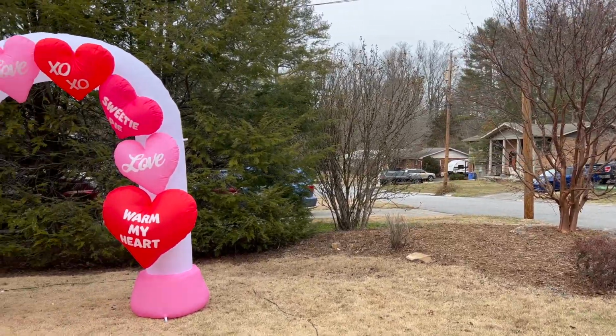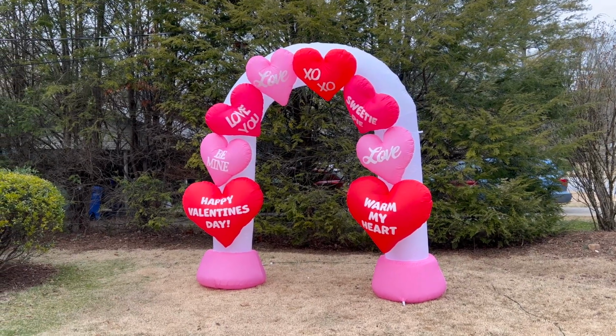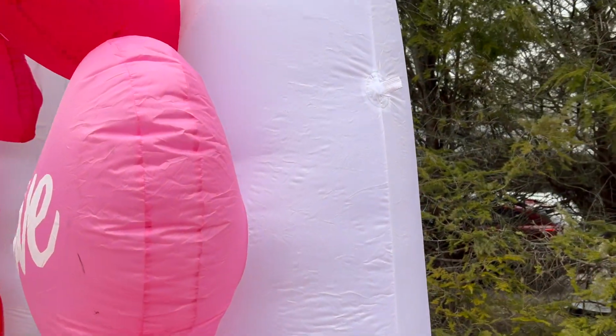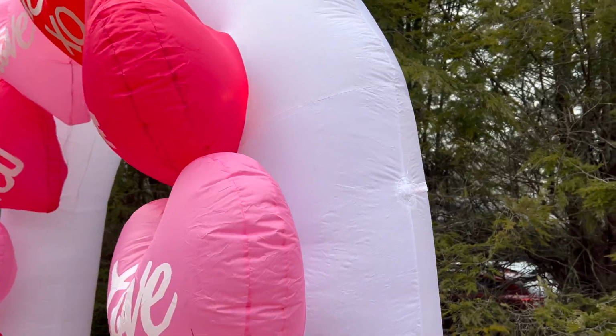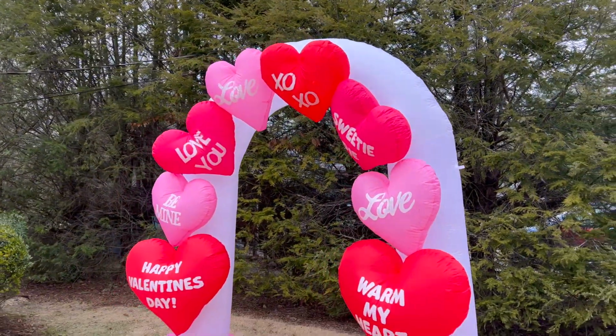Well, this has to be one of the most impressive archways I've seen from Gemmy for a non-Christmas or Halloween design. I mean, truthfully, I was not expecting it to be this good, and as you know, not this big either. It inflates tight, meaning you're going to get years of use out of this thing, and with it comes some attention, as not too many people decorate for Valentine's Day, outdoors at least, so while I love it, it's for sure for a specific buyer.